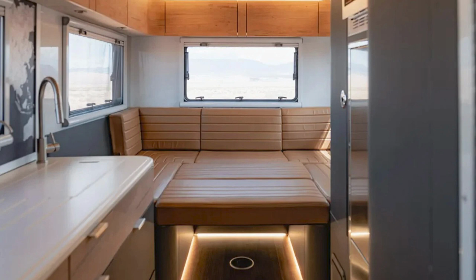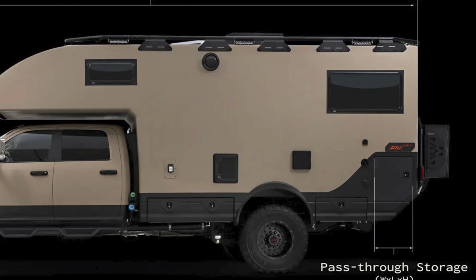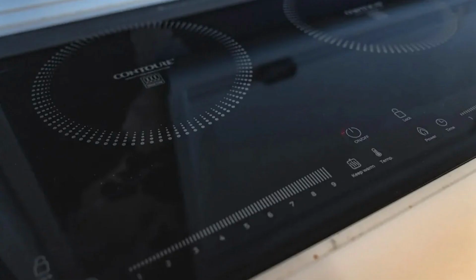Now, let's talk interiors. The Hilt isn't just tough on the outside, it's a luxurious oasis inside. Picture this, a modern, sustainable interior that feels like a high-end spa retreat. The living area can seat 5 adults on an L-shaped sofa that doubles as a queen bed, perfect for cozy nights after thrilling adventures.